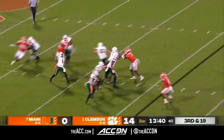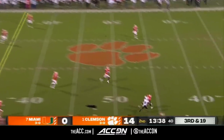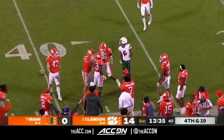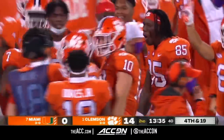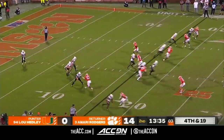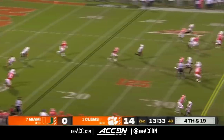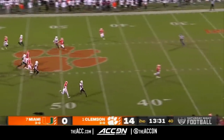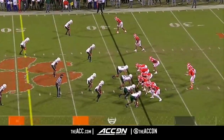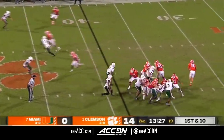3rd and 19. Launched downfield for Pope. And it's broken up beautifully. Drifting way back in coverage was Andrew Booth Jr., who made that incredible play. The Aussie on the run, drives it deep, and another fair catch made at the 39. The last Miami drive, and now the Tigers' 3rd possession.